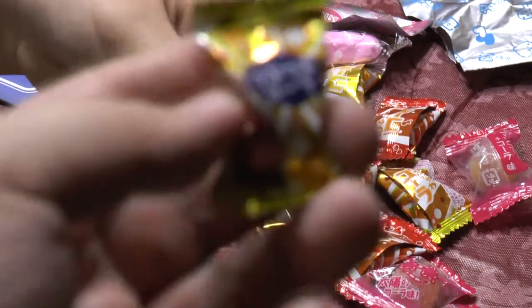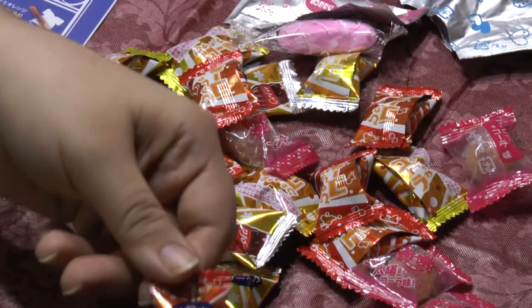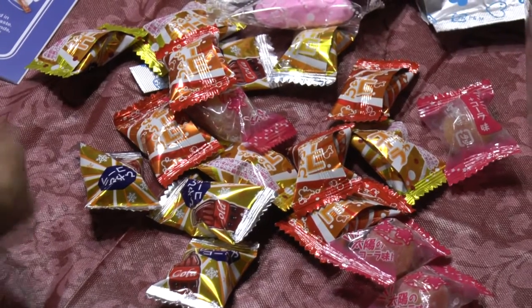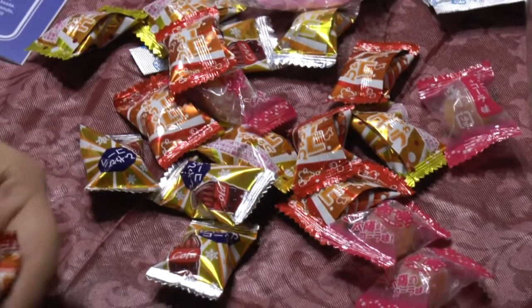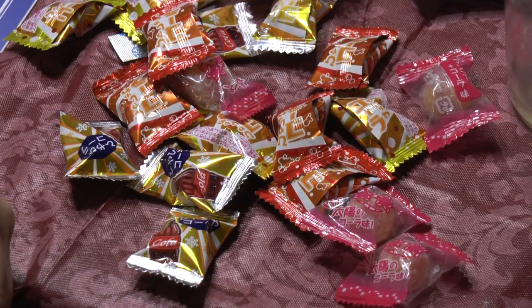It's a cola. I don't know if you can see. It kind of looks like Coke. And which one are you trying? Sorry, I'm going to try this orange one. I'm not a huge fan of cola candy. This is what it looks like. It looks like a weird nut thing.